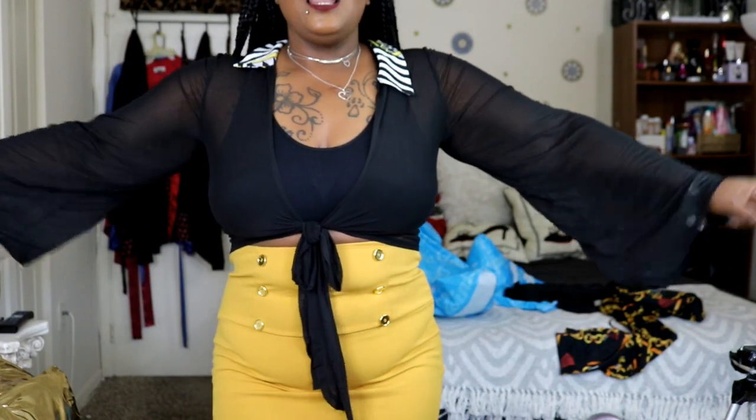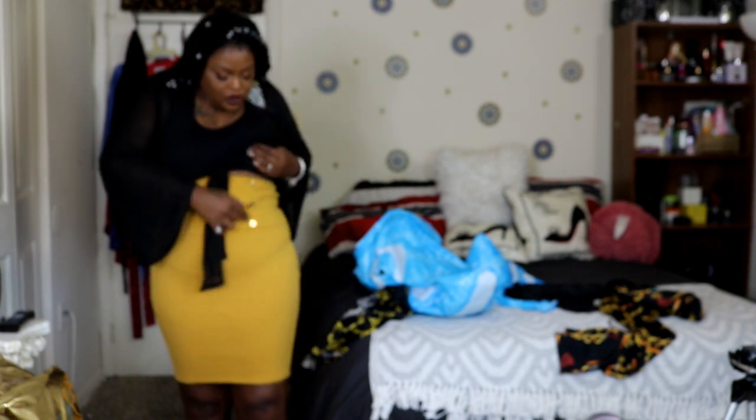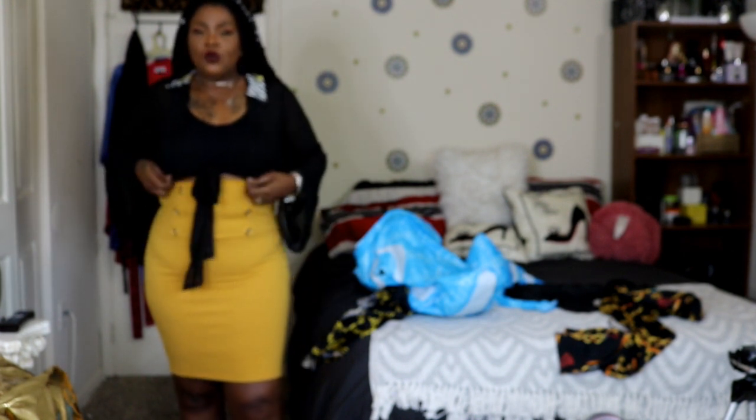So I love it. Now onto this skirt. Now this shirt, like I said, is a large, but this skirt is a medium, and it's a high-waisted skirt. It has gold buttons, 1, 2, 3, 6 gold buttons on it. And it's like a high-waisted pencil skirt. And I'm gonna tell you, this skirt is really gorgeous.